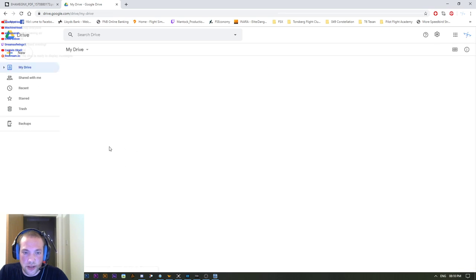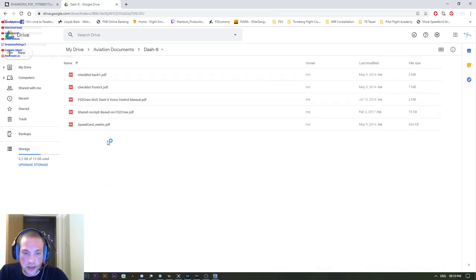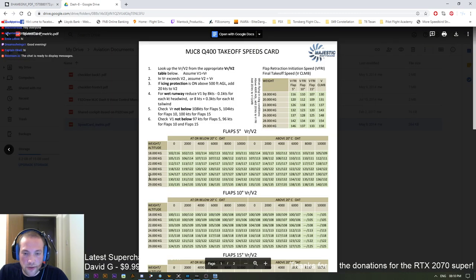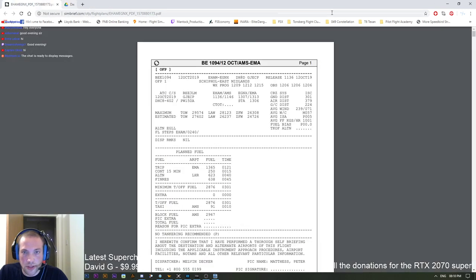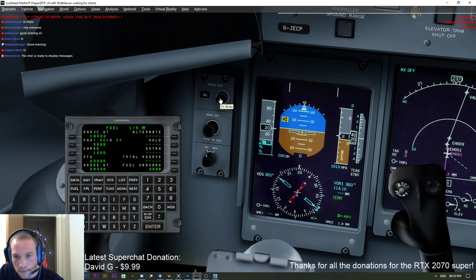Google Drive, I've just got a ton of charts here, aviation documents. Then I go to the Dash 8, like so. Speed metric, 2,800 gross tons. So that's 130 and 132 at or below 20 Celsius at sea level. In altitude, yeah, we're in Amsterdam, so we're probably below sea level. So it's 130 and 132 for the V speeds. So let's go pop those in now. And then I'll put, say, 134 in for V2, just to be safe. 134, and then 185 is our climb out speed.